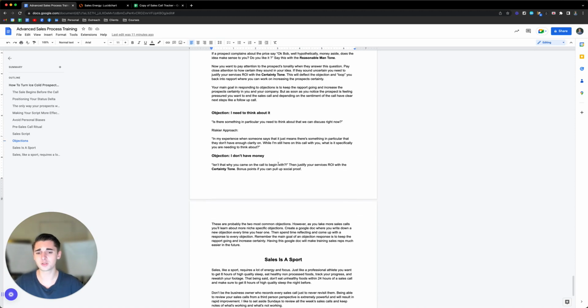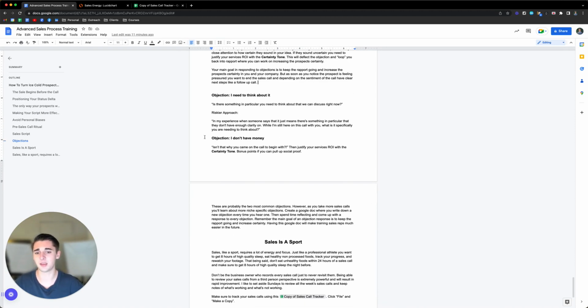The two most common objections are, I need to think about it, and I don't have money. So how can we respond to these? So first one, I need to think about it. We say, is there something in particular you need to think about so that we can discuss it right now? So you guys will notice we're keeping the rapport going. So we're not saying, okay, think about it. Let's follow up in a week, and then you never hear back from them. You're keeping the rapport going and you're deflecting the objection. So, hey, Bob, I totally understand. Well, why don't you tell me, is there something in particular that you need to think about so we can discuss it right now while I'm here on this call?